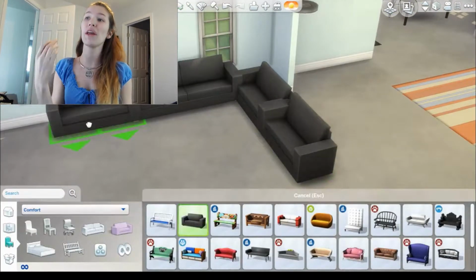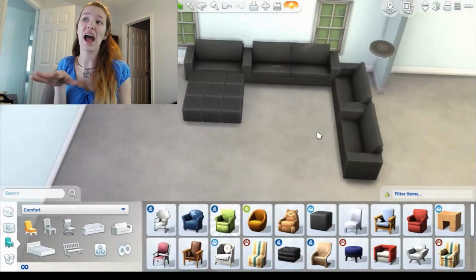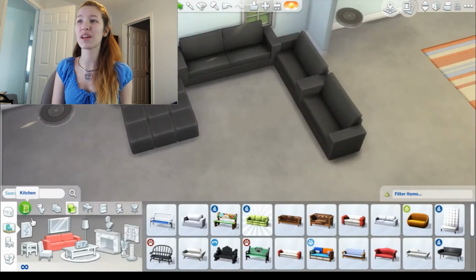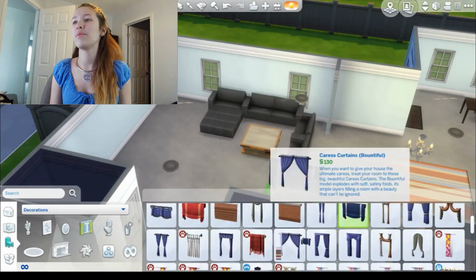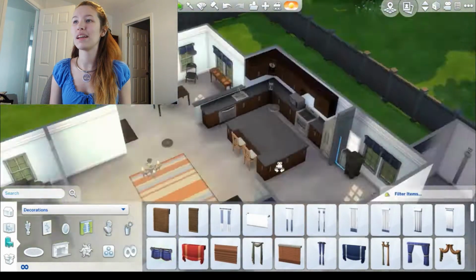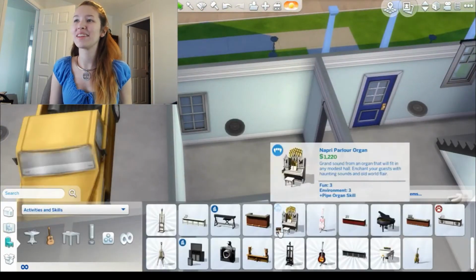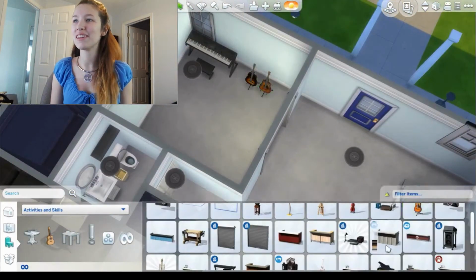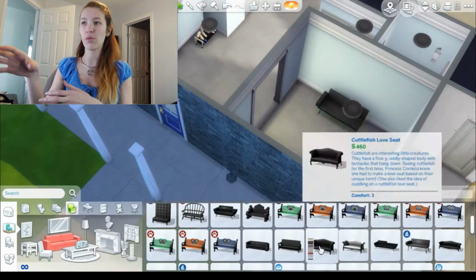All right, so here we have a giant gray sectional, and right here I was trying to figure out how I wanted to do it. So it was kind of annoying because I wanted it to look like what we have. But yeah, so there we go. Finally got that. It looks a little goofy, but whatever. And then I'm just doing our front entry room.